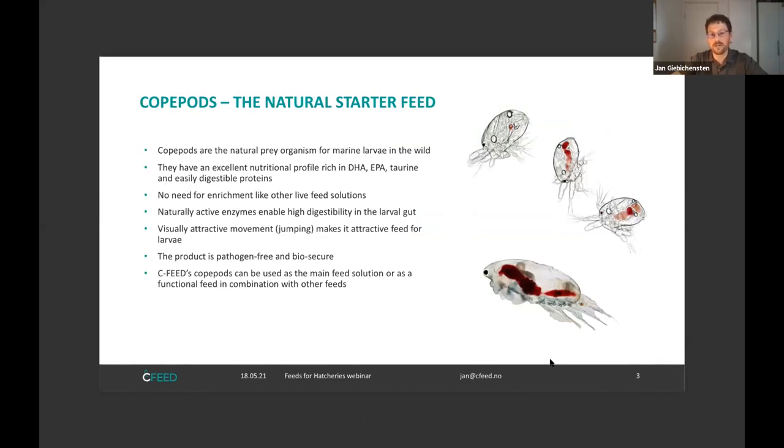To improve this early larval rearing, the solution for us is copepods, the natural live feed marine fish larvae feed on. By being the natural feed, the nutritional value of copepods for fish larvae is excellent. We are talking rich in DHA, EPA, and also taurine. And copepods are very easy to digest for the fish larvae, so there's no enrichment necessary. Another positive feature is the moving behavior. Copepods are jumping, which triggers a feeding reflex from the larvae.